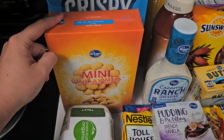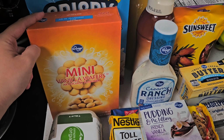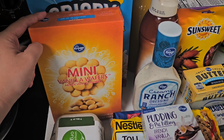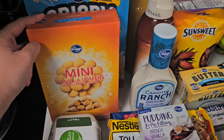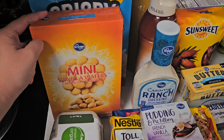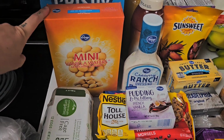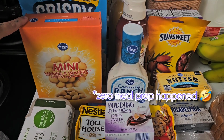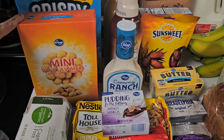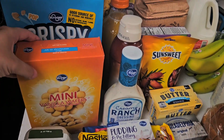We are going to my dad's house for Easter. They're going to be having like a little picnic, Easter egg hunt and everything for the kids. They're going to have like a bounce house for the kids on Easter, and they asked me to bring my banana pudding. They love my banana pudding recipe, so I got stuff to make that. I'm hoping to show you that, plus a little bit of meal prep that I would like to do as well in this video. So I'm hoping to get that all recorded and in this video as well. So anyways, I got some vanilla wafers for that.